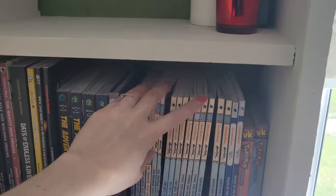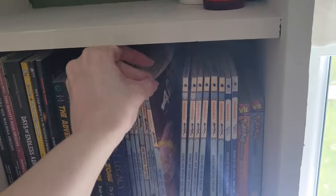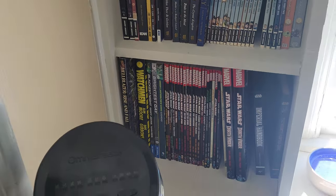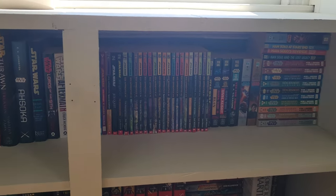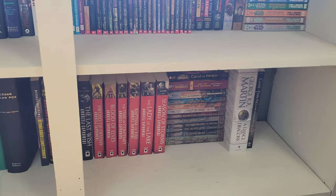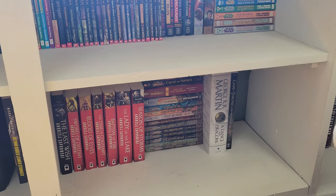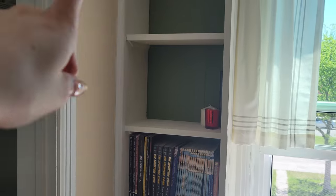So this is his comic section. He has his Critical Role, the Adventure Zone, and all of the Avatars. Down here is Star Wars and some Marvel stuff over on the side. And this shelf here is literally his entire Star Wars collection, which makes me really happy. Then some of his fantasy books, the Witcher series, and a couple of his George R. R. Martin; he lent a couple of them out and never got them back. But yeah, this is his whole section now, which I really like, and he has room to grow.